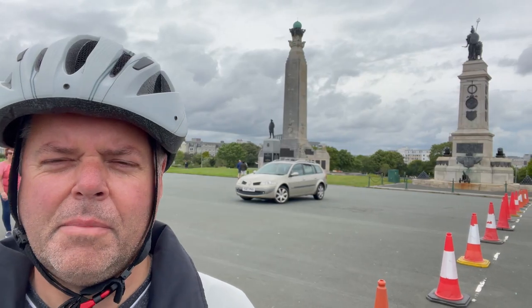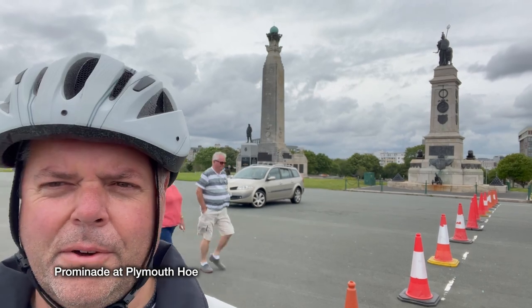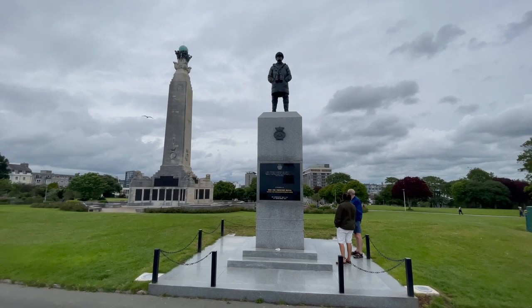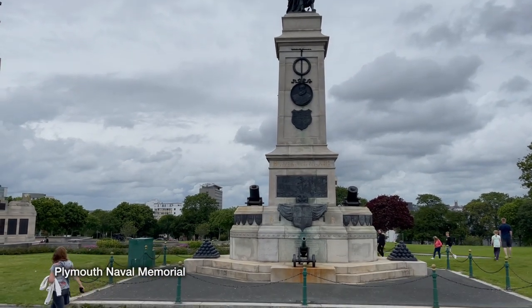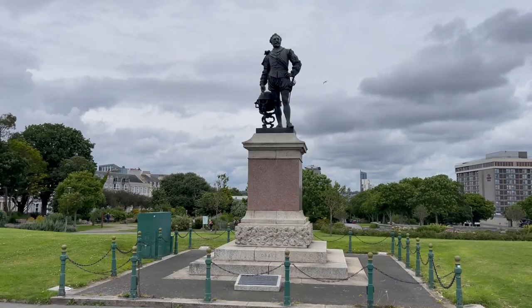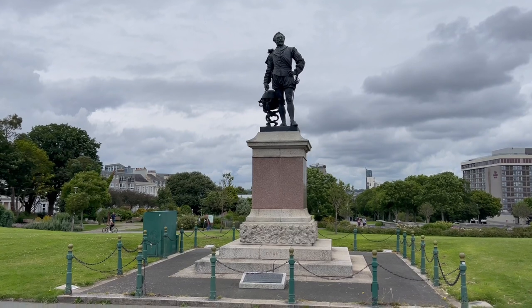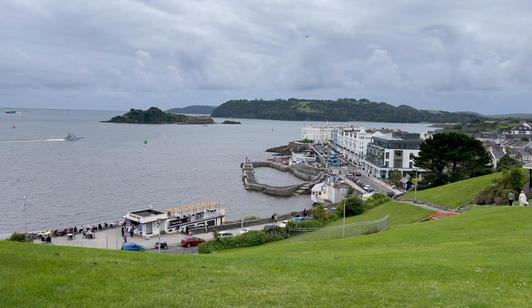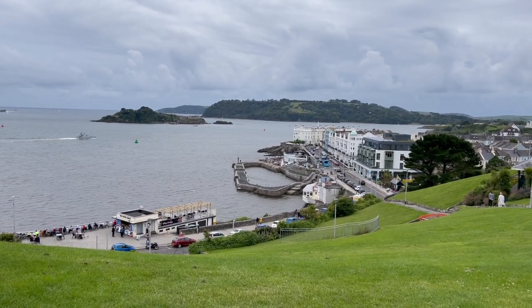I believe what we have here is the Royal Navy War Memorials, Plymouth Hoe. This is for the Merchant Navy. That is a statue of Sir Francis Drake. A visit to Plymouth wouldn't be complete without visiting him. And another view of Drake's Island.